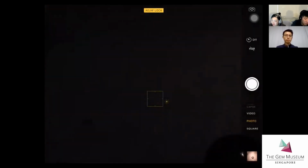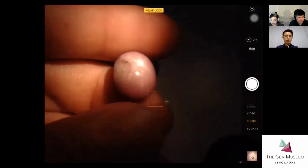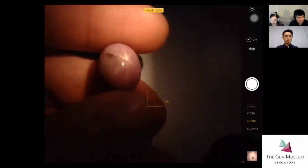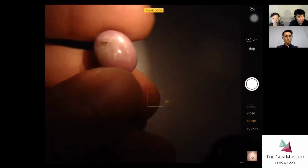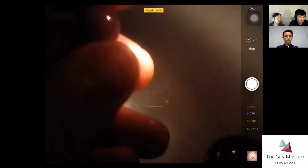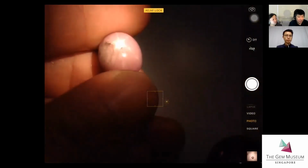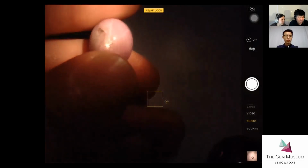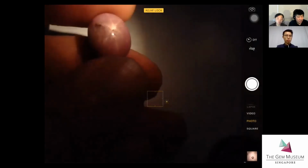Let me show you another one. This is pretty sharp. This is a Burmese stone. It's a light pink, but in the trade people tend to call this a star ruby. It's almost opaque. Actually, you can switch on. It is a lower quality in many aspects. The star is not so sharp, and it's quite opaque. But the shape is nice.